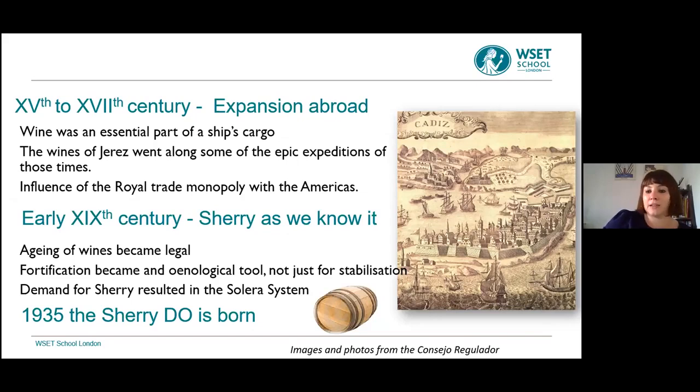And then in 1933 was the start of the forming of the sherry DO, okay, so the Denominación de Origen, or PDO. And in 1935 officially, that's when the Consejo Regulador officially were able to give sherry the name sherry.